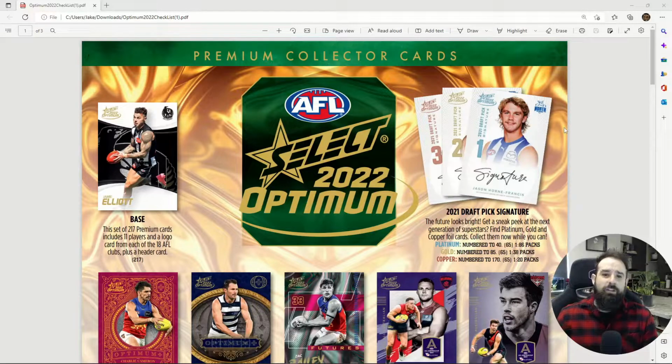But if you can get your hands on some of these guys, even a Marcus Windhager, I think he took out St Kilda's best first-year player or something like that at their BNF Awards. These are the guys I like to look for, the guys who aren't going to hit the ground running in terms of price point for some of these cards. But in a few years' time, these guys could be genuine stars of the competition.